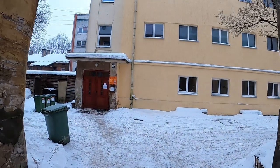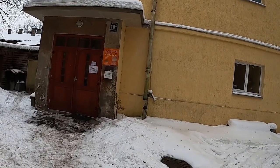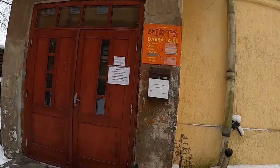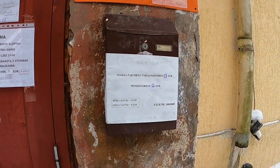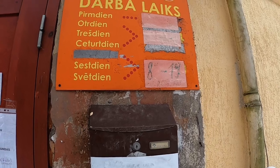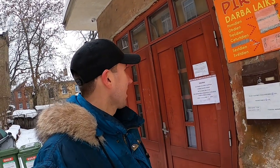Sarkandaugava tunnel. Okay, good news. The pier is open. So, if you would want a service, they actually offer a specific service where they can whip you with a birch tree, and they basically have everything here.